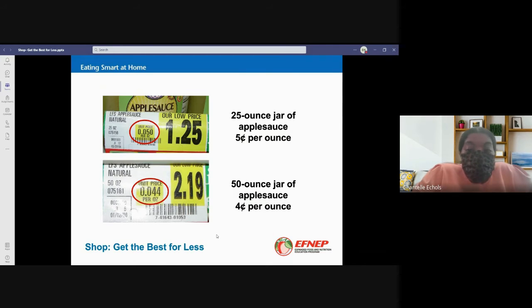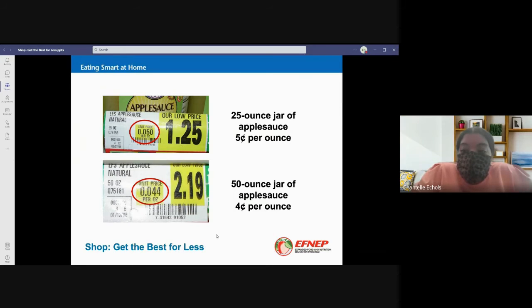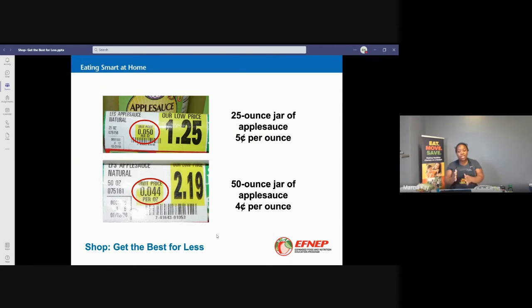There is one question in the chat box. Do you recommend to rinse off the frozen items? You can rinse them off if you would like, but they are washed before they are frozen. So it's not really necessary, but if that's something you want to do, you can absolutely do that. And when you are cooking frozen things, it is best to take them straight out of the freezer and cook them.